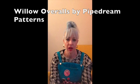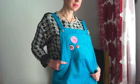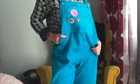And, oh, before I forget, what I'm wearing today is something new. I finished them last week, and they are the Willow Dungarees by Pipe Dream Patterns, and I made the peg leg version, and I'll post a picture because you won't be able to see if I stand up. You can either do them in a chino leg version or a very wide leg version. Me and my friend Tamlin, who is on Instagram as Sewn on the Tyne, decided to sew them together, so a bit of a sew along thing.